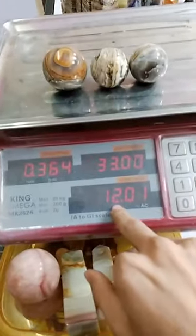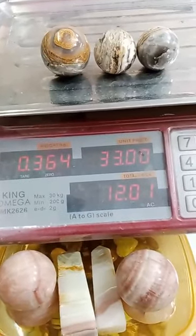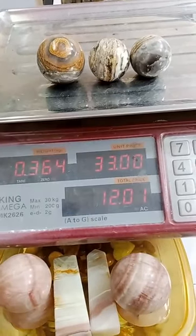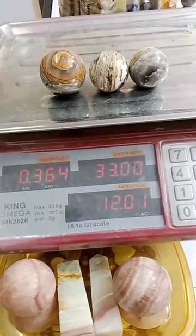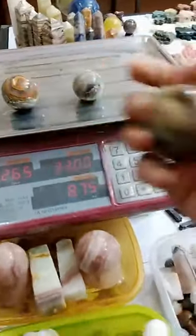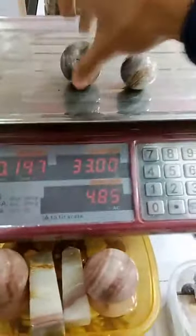So $12 for all three. $12. I will get $15. I just need to find good ones, please. No natural chips. Okay, I will remove this one. I will remove this one and want to show you more. So you can choose the pieces of your own choice. Okay, let me go.